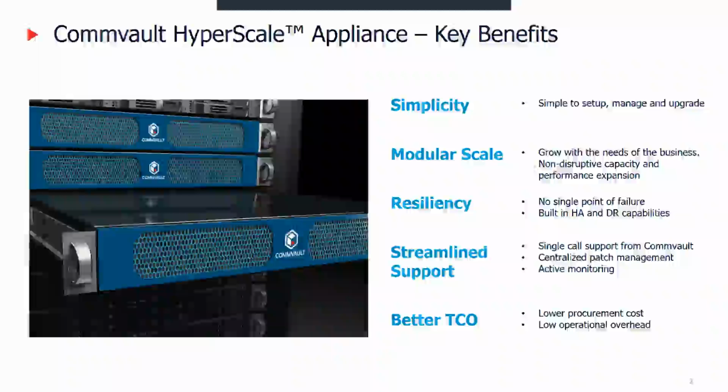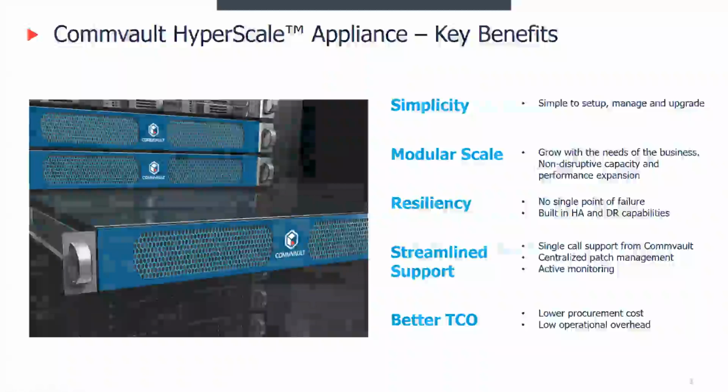It's built modularly, so you buy what you need, and when you need it. It's resilient in and of itself, so you can lose any component and still keep operating. You call us for support. So you call Commvault, you don't call anybody else. And if we need to dispatch somebody, we have a service that can dispatch to replace parts. And then at the end of the day, really it's about being able to make it simpler and lower the total cost of management. And we'll get into how the product works here.